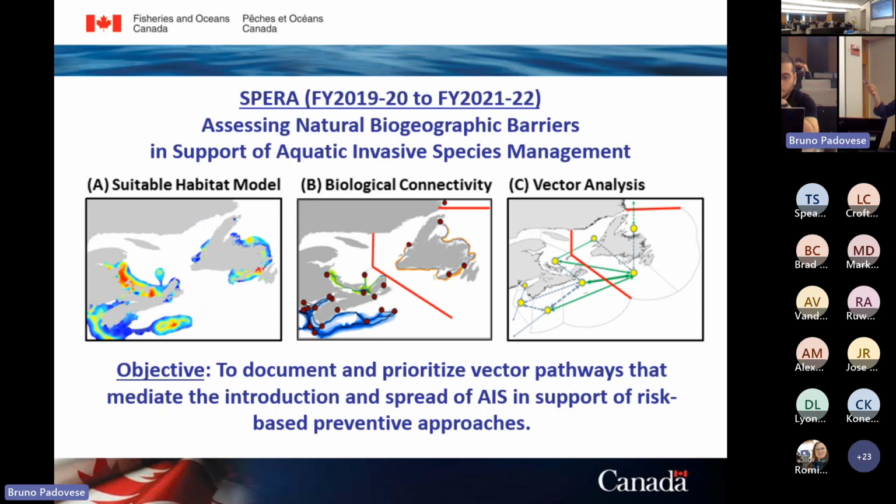And in the middle panel is some biological connectivity. So we use Lagrangian particle tracking, for example, to look at how species get from areas, say down here. So for example, how species get from down here, where can they disperse? Can they get into the Gulf of St. Lawrence? Can they get to Newfoundland? And modeling that natural dispersal allows us to draw lines in the ocean.